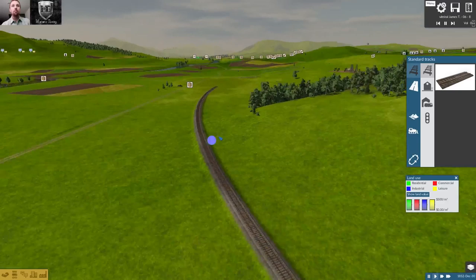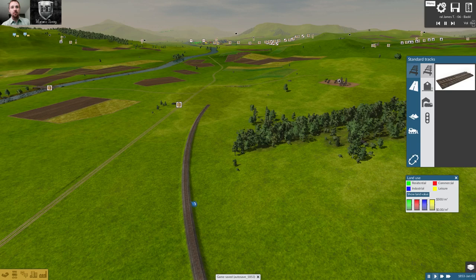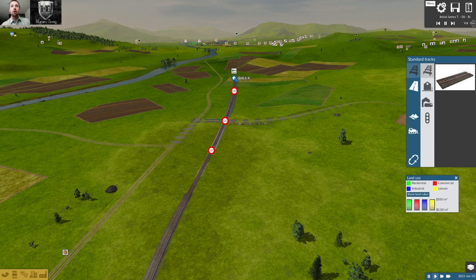Train line getting built. As you can see, it has little snap points. You can click anywhere along the line. One tip for when you go to double rails, it does provide a nice little snap point, and all you have to do is drag and it auto snaps itself onto the line. So when you need to build multiple rail lines, it is very nice. And remember, if you don't want to build something, left click and then hit the little red icon to say, I don't want that anymore. Okay, so here we go.